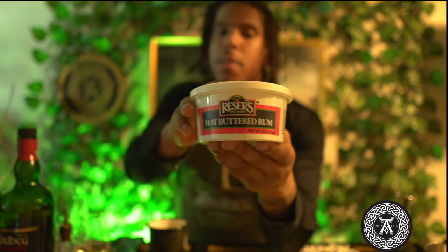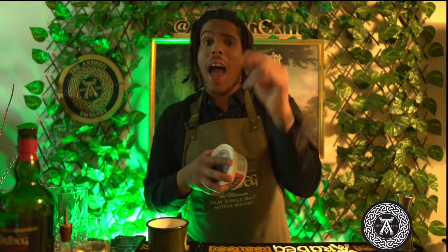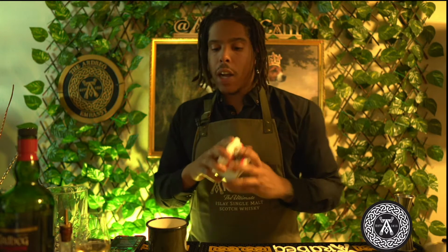I don't generally buy hot buttered rum mix. I usually, traditionally, have made it at home. It's awesome. There's a lot of really great recipes out there as well. If you have a dope recipe for hot buttered rum, DM it to me as well, because I would love to see your take on that cocktail.